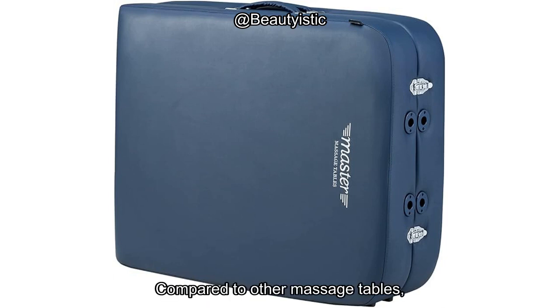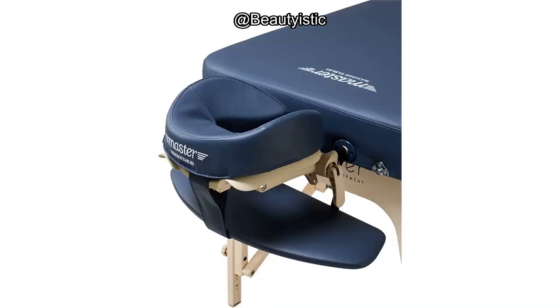Compared to other massage tables, the Phoenix Therma Top holds its ground. While there are more affordable options, few tables at this price point offer the same level of comfort, heat functionality, and overall sturdiness. If you're looking for a premium, long-lasting portable table that delivers on both comfort and style, this one could be the right fit.